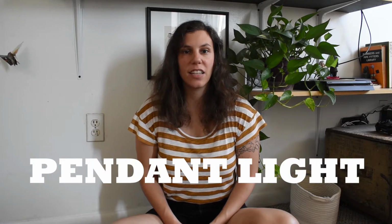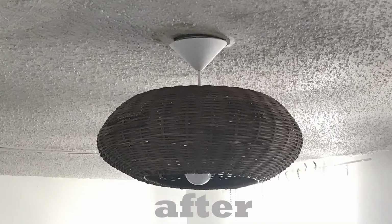Then for our living room, my aunt gave me a basket that she was no longer using. I had seen quite a few basket lights on Pinterest, and I had been searching high and low for a basket that I really wanted to use because I didn't want to damage something and then not like the way that it turned out. So when she showed me a basket she was no longer using, I was like, oh yeah, I really like the shape of that.